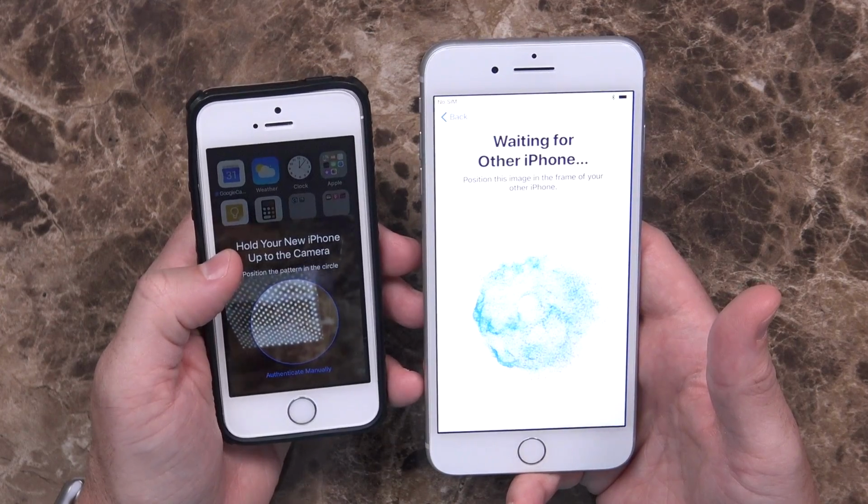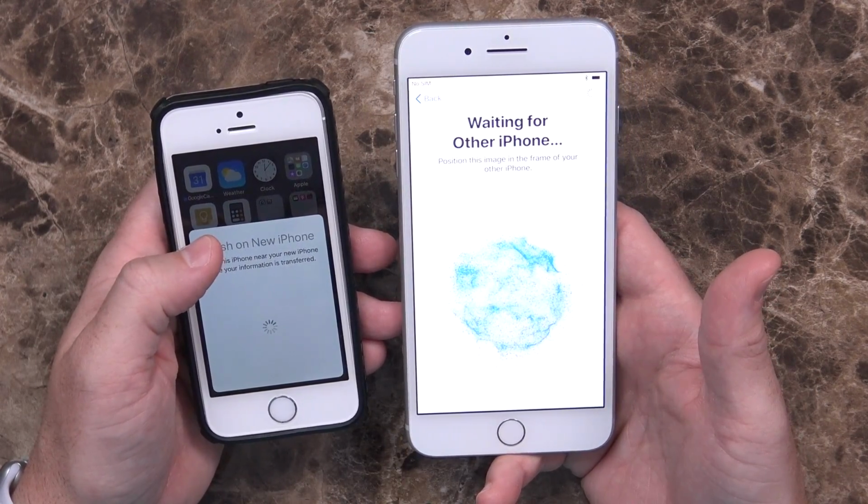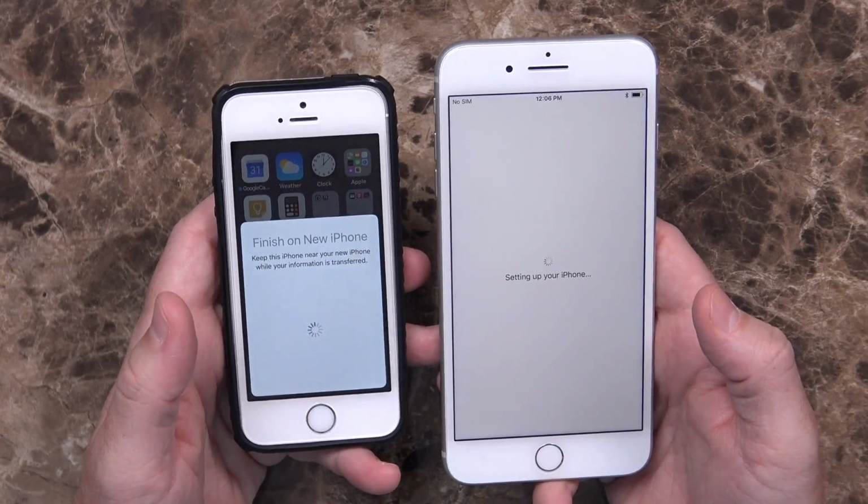And it says hold the new iPhone up to the camera, position the pattern in the circle, and now it's doing the connection, and it's going to transfer information and everything. Enter the passcode for your other iPhone. This is a very new experience for me.